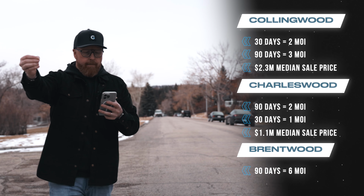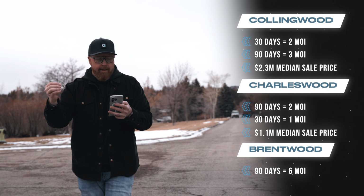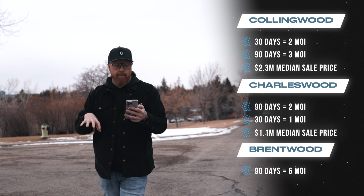So Collingwood, 3 months, Charleswood 2 months, and Brentwood is 6 months. The whole market for Brentwood is actually 2.33 months. Now, all these numbers, what does it mean?